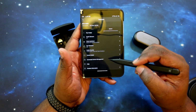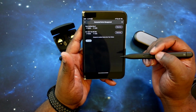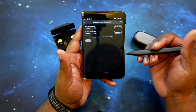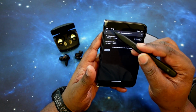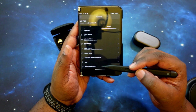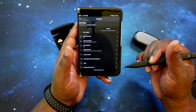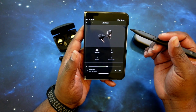Then, of course, you've got your Connect device management. If you tap on that, it will give you a list of all the devices that you're paired to and which ones you are currently connected to, so you can disconnect and connect to any ones that you have, up to two of them that you want to be connected to. Very nice there. And of course, you've got your help option here and your product information for the app as well.